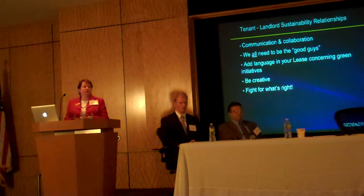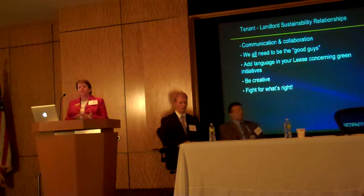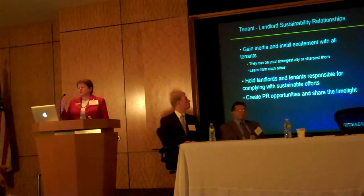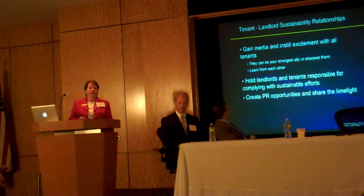You can add language to your lease concerning green initiatives, and be really creative about some incentives that you can go for, different opportunities there. And fight for what you think is right on both sides. The courtyard was a great example of that. We really thought it was the right thing to do, and it's really turned out to be a fabulous addition to the campus. Other things is to really gain inertia and instill excitement with all of your tenants.